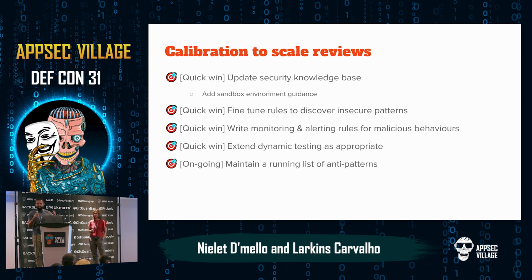Now we can write different alerting rules. We can write different rules for malicious behavior as part of it. And then extend our dynamic testing. Some of the test cases were missing, like some of the test cases which should have been in place, they were missing, and we will have an opportunity to expand on them.